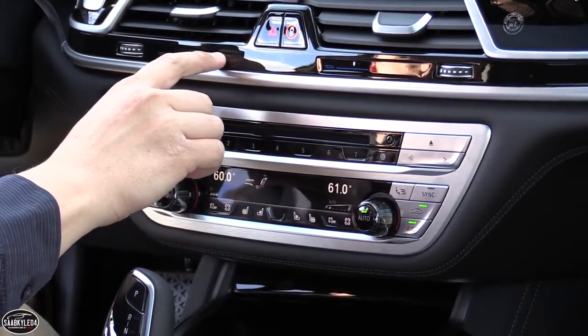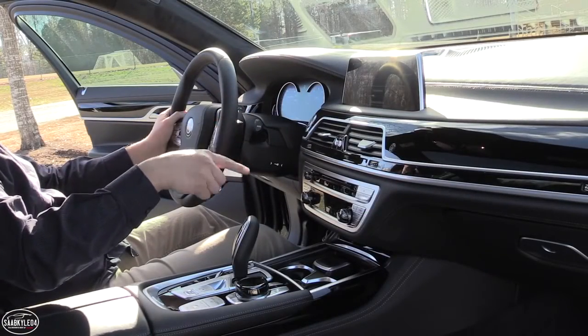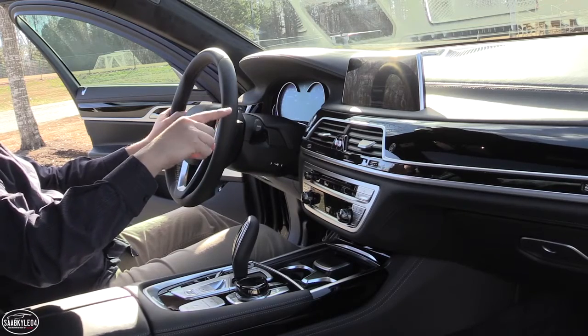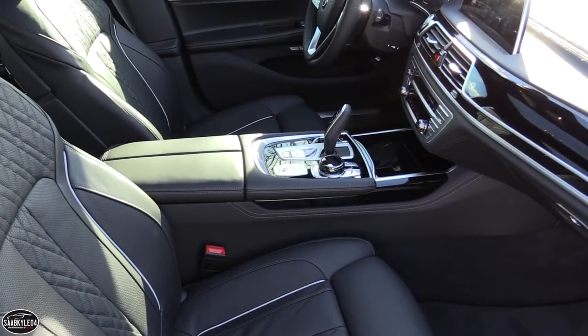However, BMW went beyond that by introducing a system known as gesture control. A camera by the rearview mirror is able to detect 5 hand gestures as long as you're in the vicinity of the center stack. Storage space is abundant within the 7 Series.